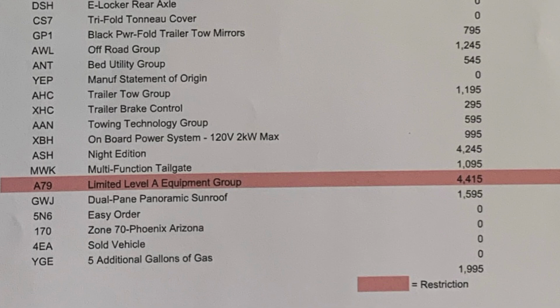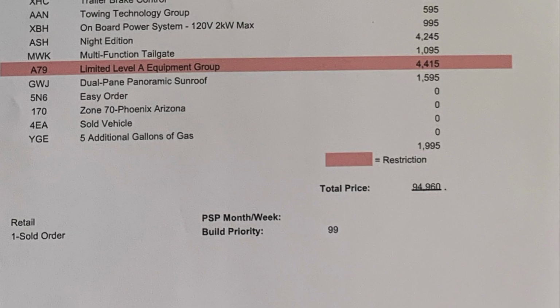The night edition multifunction tailgate, limited level A equipment group, which again is on restriction, and dual pane panoramic sunroof. I did mention in the last limited Longhorn description, but that truck was optional with that twin panel sunroof for $1,595. But this truck is only a few $100 more at $94,960. So I'm actually shocked by that.